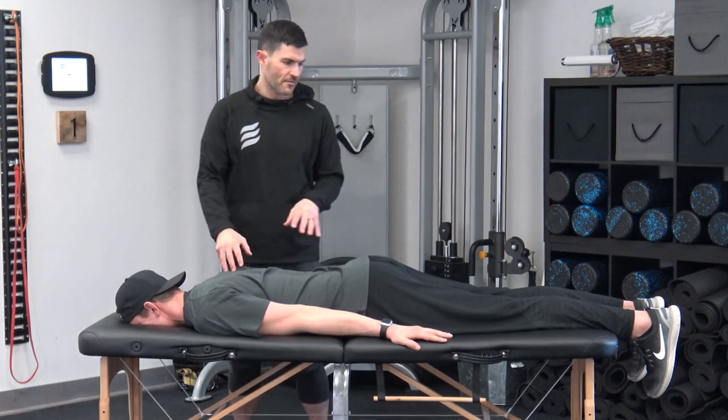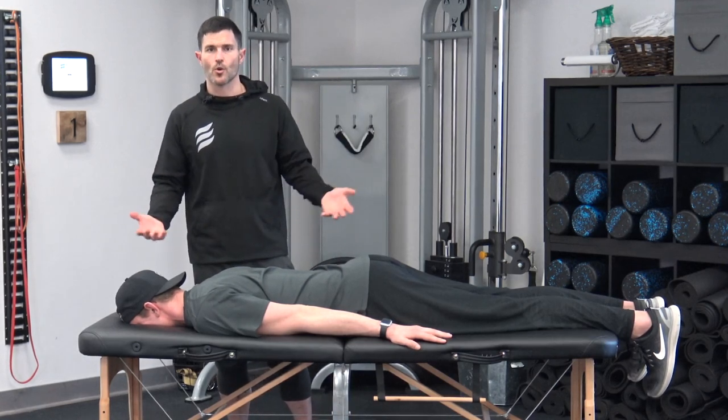This is the activation portion of our video, and we're gonna be targeting a deep cervical flexor with our lower back extensor muscles doing a prone cobra on the ground. So Ryan's on the table and he's getting himself into a position to do what's called a prone cobra.